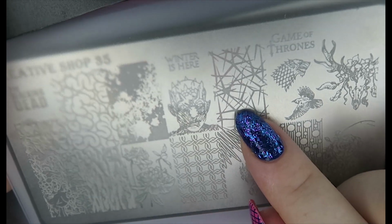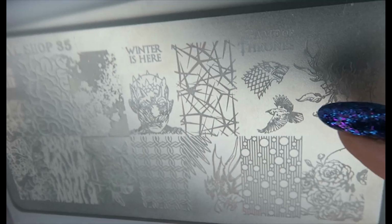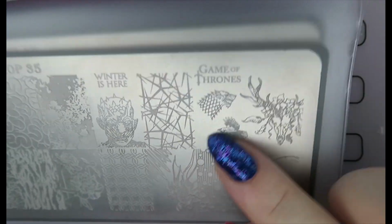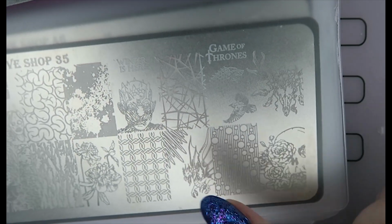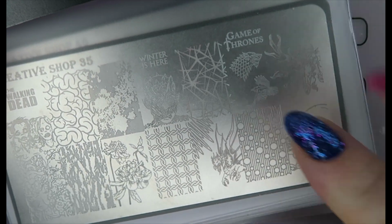Got the dragon and ice down here. What looks like ice? Maybe it's flames. We've got some cracking ice here. The direwolf, which is brilliant. This stamps so well. I've used this quite a bit. And I like that skull down there actually as well.